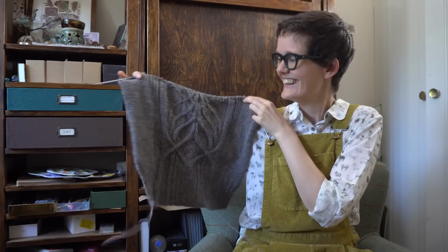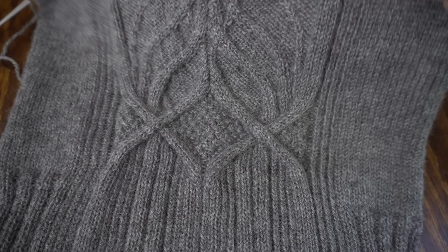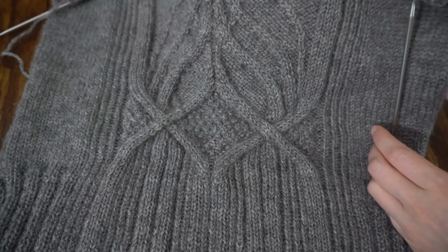It's been a completely delightful knit. I don't know what more I can say. I've just been having so much fun. It's really nice to knit some cables. I haven't done cables for a while. And they're just so satisfying, and I love how the texture is coming up in this beautiful yarn.